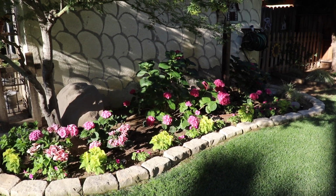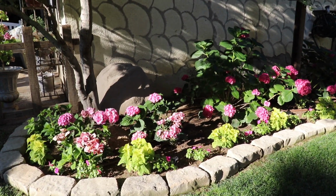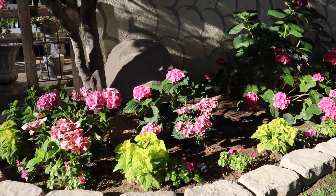And hopefully next year, these off to the left will be just as mature as this one in the middle. And then in between, I have lemon lime coleus and some impatiens.